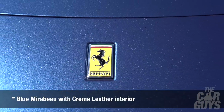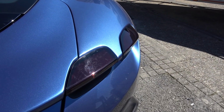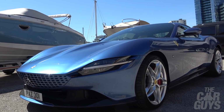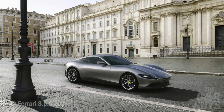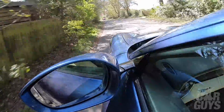This car is painted in Mirabelle blue, which actually in the bright sunshine is quite nice. I don't think it's as nice as Tour de France, but picking up this car did remind me that I think I've yet to see the perfect colour for a Roma. The launch was all very silvery grey and very dull, and it made it look even more like an Aston Martin than it does. But even all of the demonstrators on social media, I've not really seen one where I've gone, wow, that's it, you've nailed that.